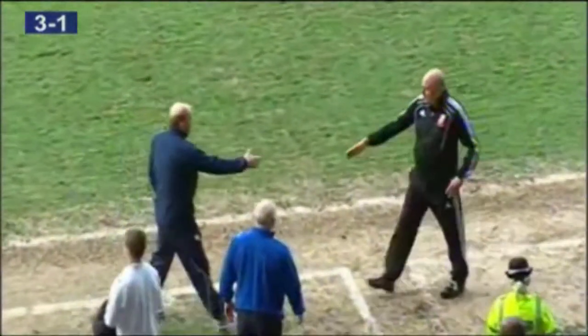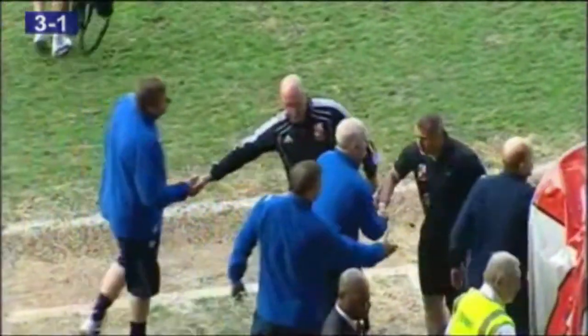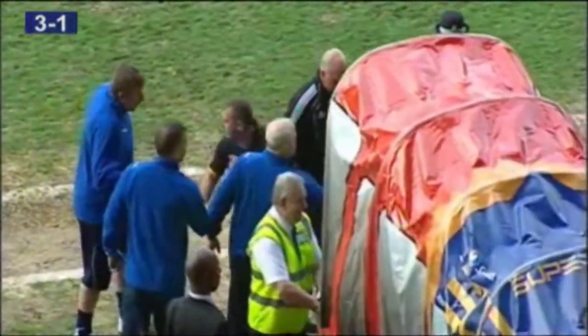There goes the final whistle, so that's probably one of Swindon's better performances. They haven't played that bad, but it won't be good enough, I'm afraid, that relegation looks as though that is certain.